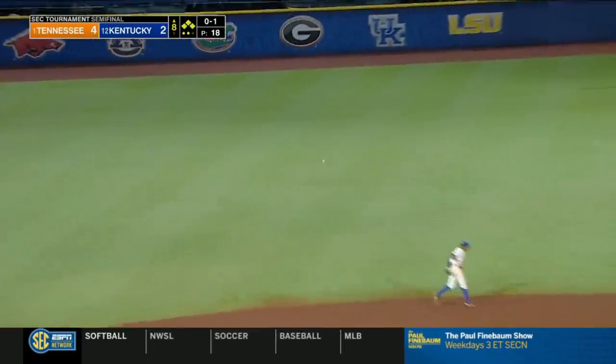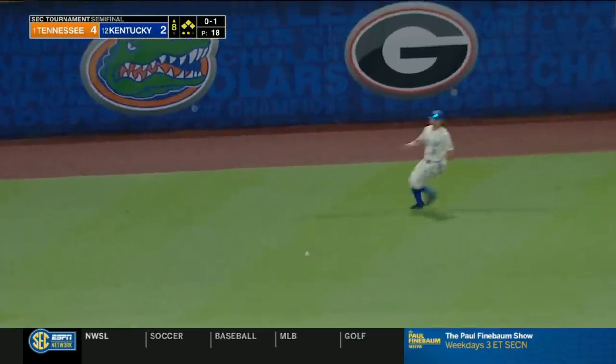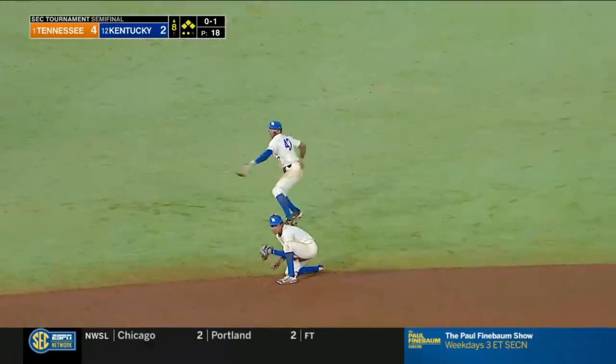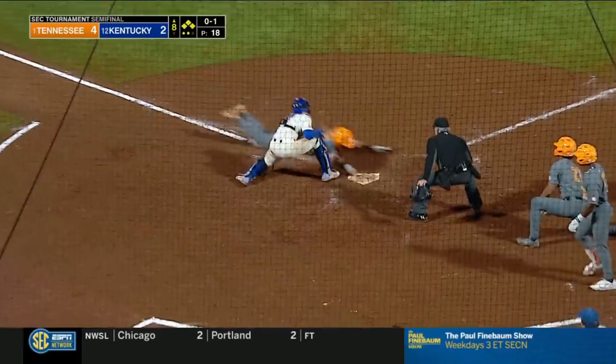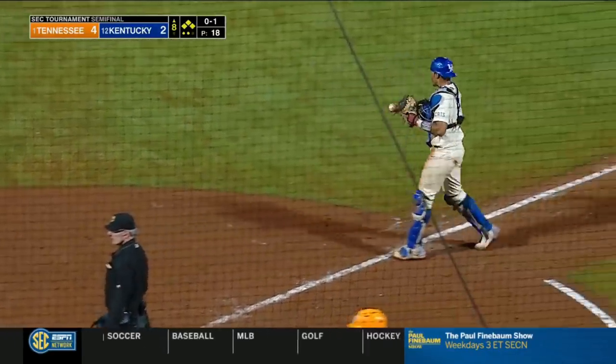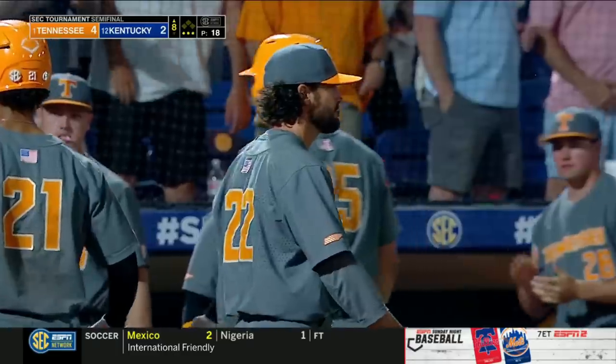Shot up the middle, base hit. Lipscomb has scored. Ortega around third. Burke coming home. Double clutch relay. The throw at the plate. He is out at the plate. But not before Tennessee pushes two across on a Cortland Lawson knock to center field.